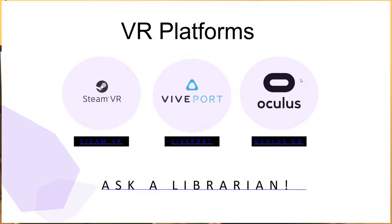Platforms. So we have the hardware, we have the space, but we have to buy the applications. So virtual reality, much like any type of media, whether it's film or video games, you have to buy the movie, you have to buy the video game. With virtual reality, you have to buy the app. So there are three platforms that we use.